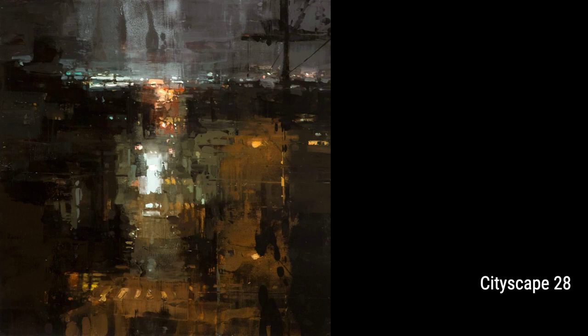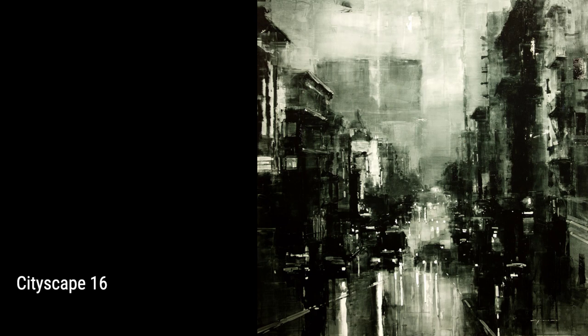Cityscape 15 is another masterpiece that showcases Jeremy's talent. The way he plays with light and shadow creates a sense of depth and mystery. You can't help but feel drawn into the painting, as if you're walking down that very street yourself.